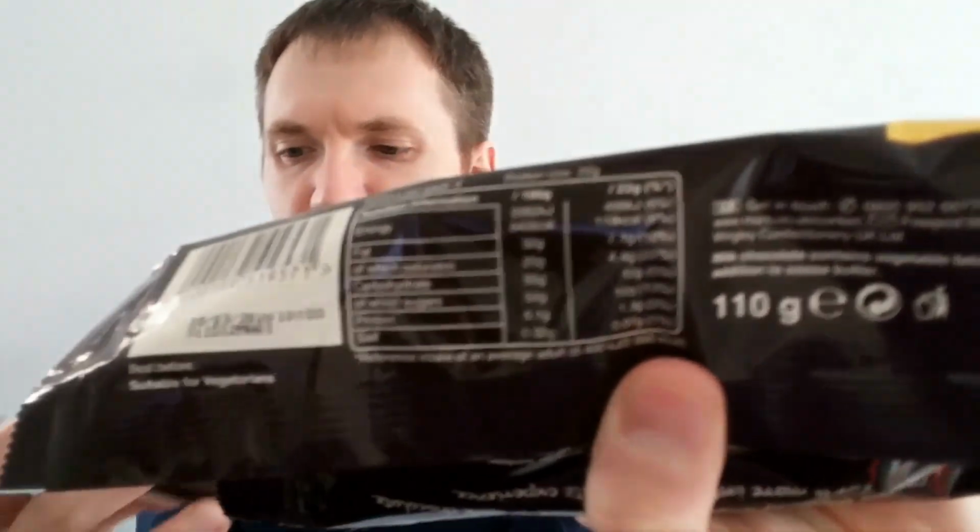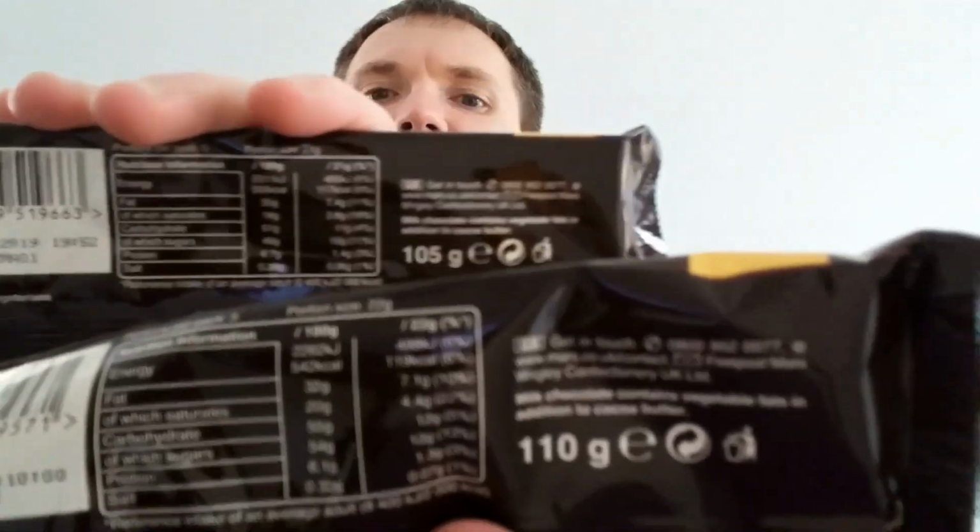It's a 105 gram bar. Now it actually weighs less than the regular one, which is 110 grams. So for some reason we've got 5 grams less. I don't know why that is. You'd think maybe hazelnuts aren't as heavy as chocolate. I don't know, possibly is the case. So it still gives us a fifth, which is good.